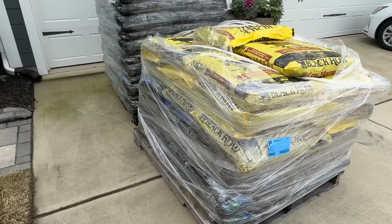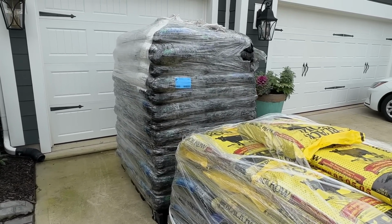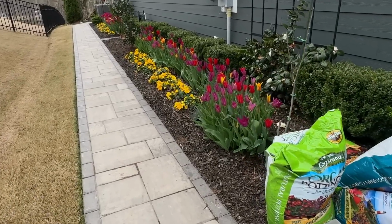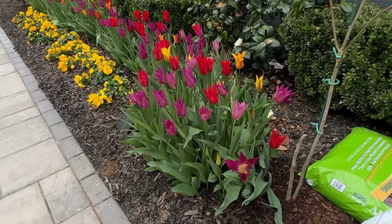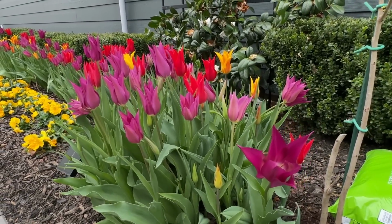So yeah, I'm not going to get this done in a day. I may not even get it done in a week. So I'm going to take my time and make sure things look good. And the reason I came out here to video these tulips is because they're really pretty in bloom right now. I really, really wish it was more sunny outside.